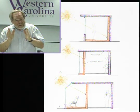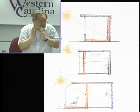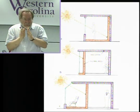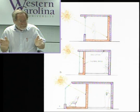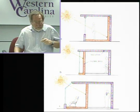So the usual choice is double glazing without a low E coating. The low E coating really interferes with solar gain. So on your passive solar windows, use clear glass double glazing, no low E. It's good you asked that question.